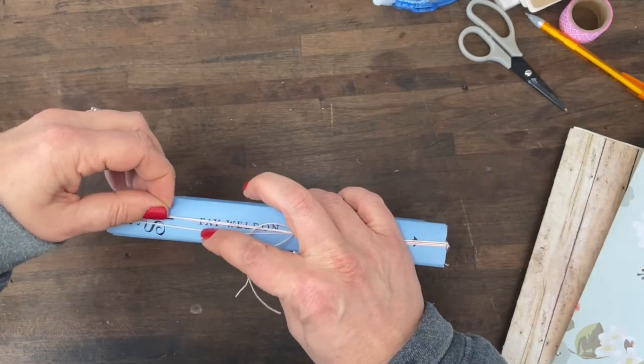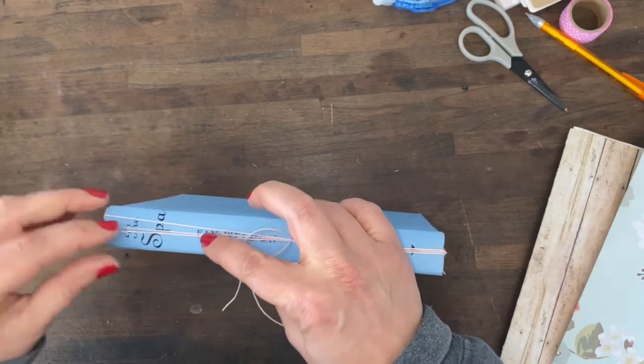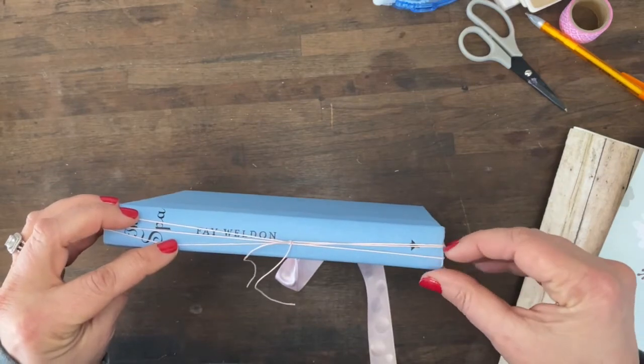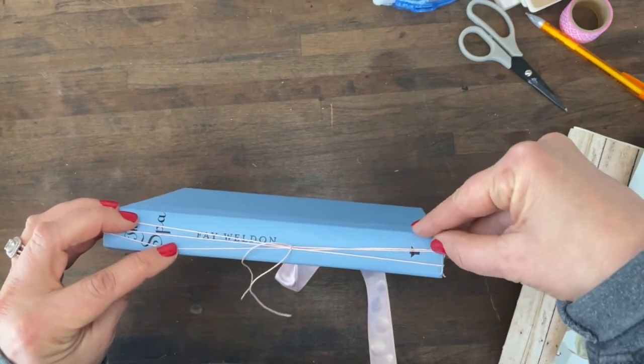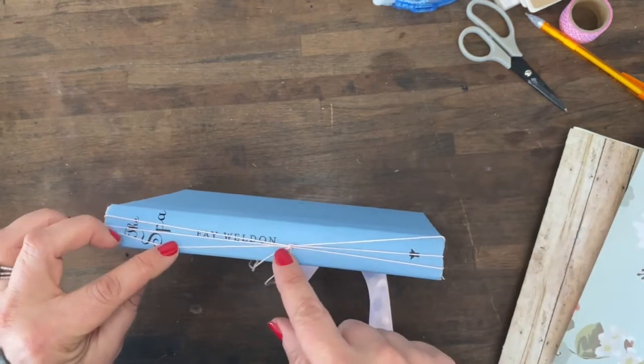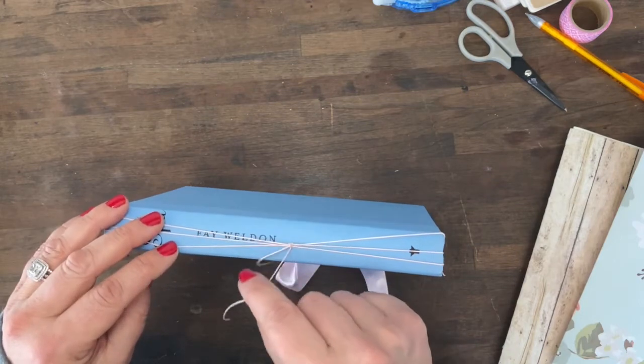So you're going to wrap. You can wrap string. A string works best, and this is just some very thin thread. Well, it's really craft thread. I don't even know where I got it. And you're going to wrap it 3 times around. Once you've done that, then you're going to bind it here.